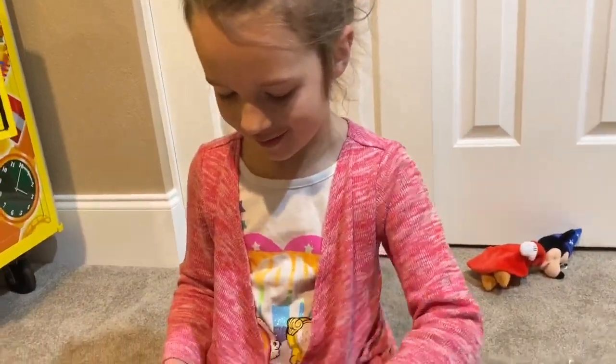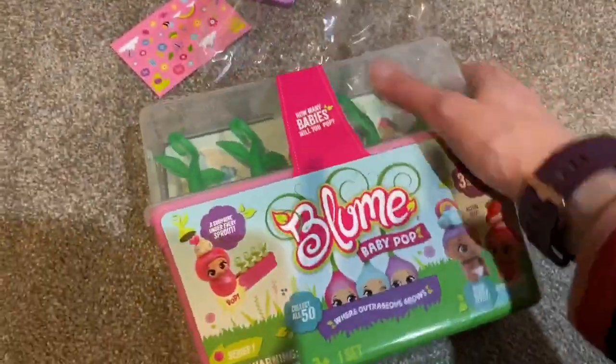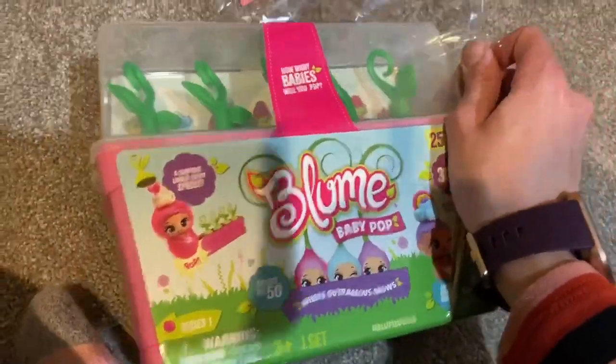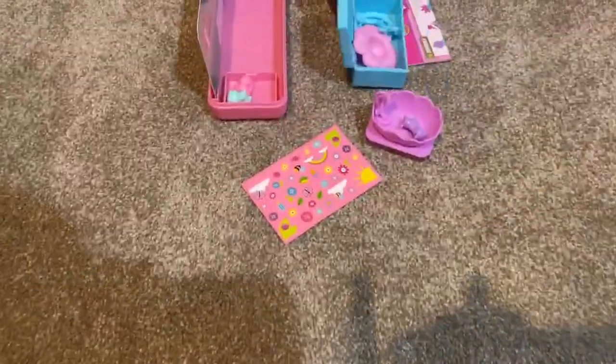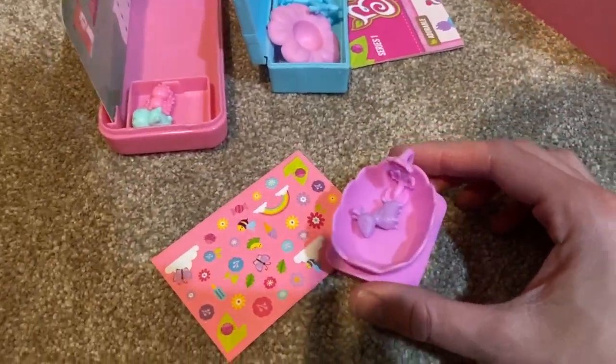So one of my favorite toys of the year are these brand new Blume. They have the older dolls, but the baby pop ones are my favorite because it's super fun. So you got the accessories. These are cute. So you have like a little baby, I think it's a crib or shower.